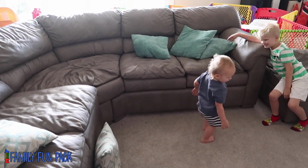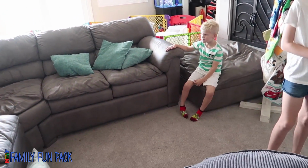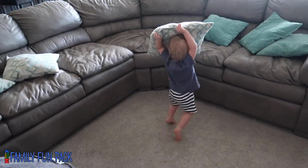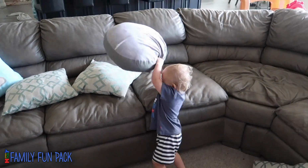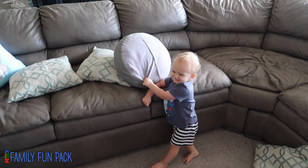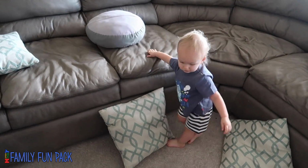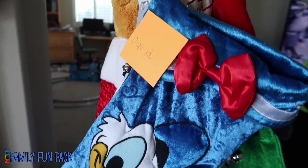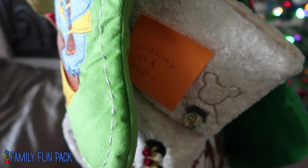Thank you! Owen just picked up all three of those pillows by himself. What a nice helper! Oops! Thank you! Good boy, what a helper! This is cute. I noticed my kids labeled the stockings, so Santa would know whose is whose.